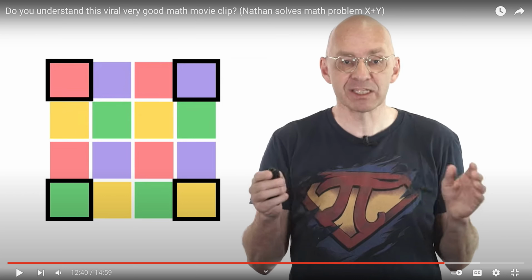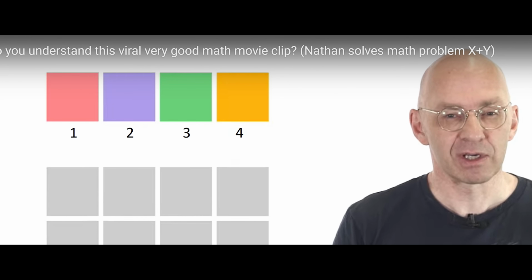Now, the challenge is to prove that all possible solutions to this problem would result in the corner squares having all 4 different colors without repetition. The following video is my attempt to prove this. I decided to use the numbers 1, 2, 3, 4 instead of the 4 colors, just for visual simplicity. Note that you can choose any 4 colors to correspond to these 4 numbers.